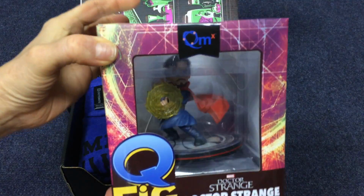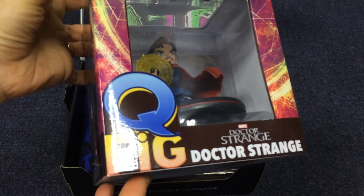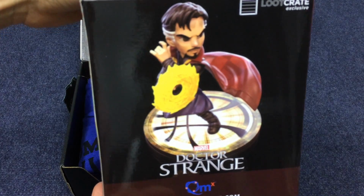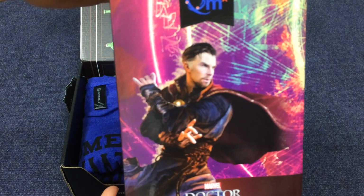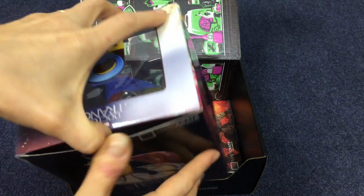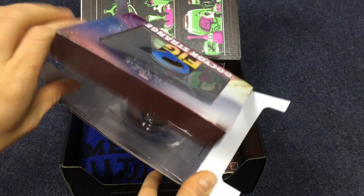Oh, I'm super excited about this. Doctor Strange. Absolutely love it. I don't know if you guys have seen the movie. I saw it. I thought it was fantastic. Really, really loved it. And here we have the action figure. They actually call it a Q Fig, and it's made by QMx, which is Quantum Mechanix. I love this. Let's open it up. Ooh, so excited.